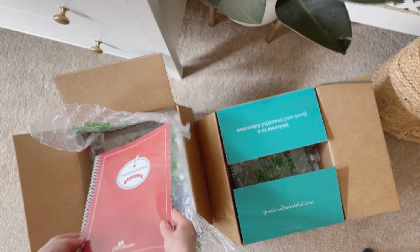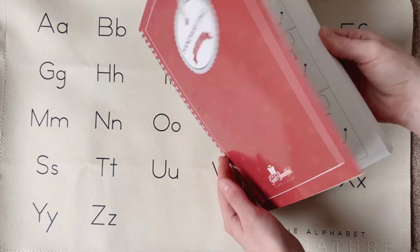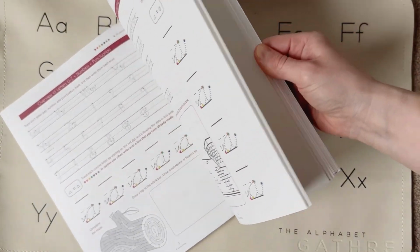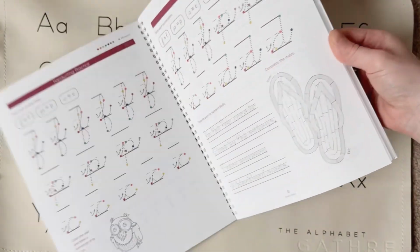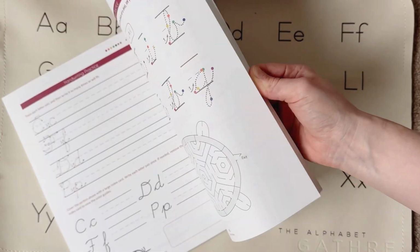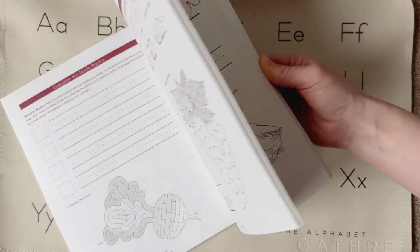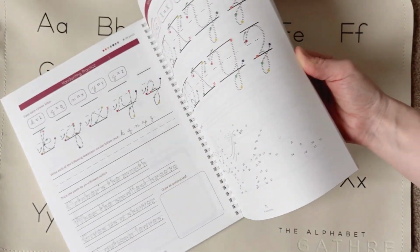And then lastly for my 7-year-old is the Handwriting Level 3. So she'll be moving on to this when she finishes the Level 2, which she's currently working her way through. And we just love the Good and the Beautiful handwriting so much. I love that they learn to draw and there's always a little colouring in or activity for them to complete as well, which makes handwriting a lot more fun, which is really helpful, especially if you have a reluctant writer.